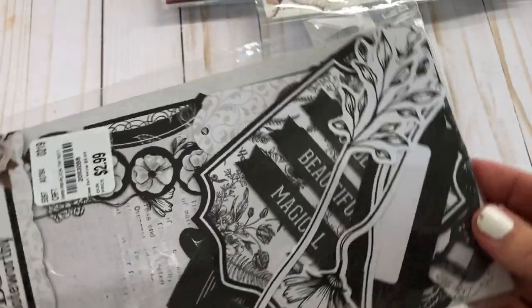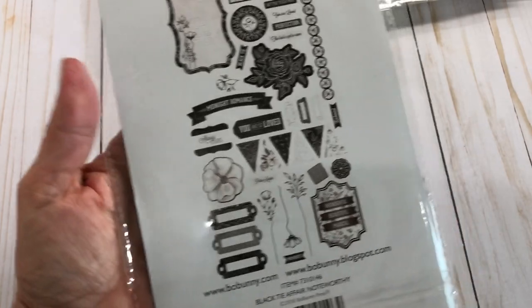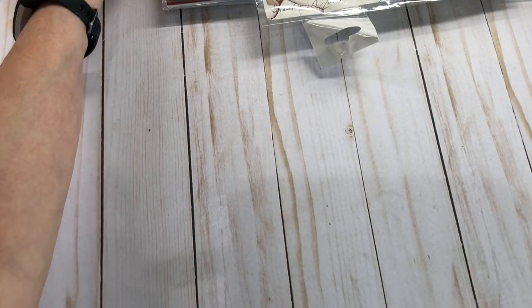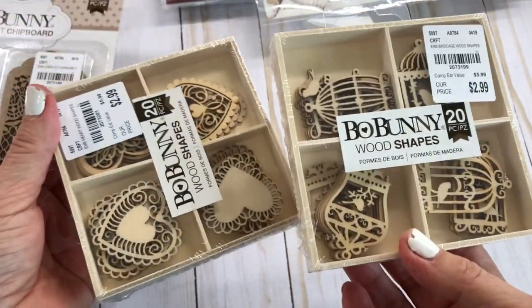And this, I love the black and white look. I want to do a black and white and pink journal. That's what I'm thinking about doing. I've seen somebody do one and I thought it turned out really cute. And I love this, the filigree, the little wood stuff.